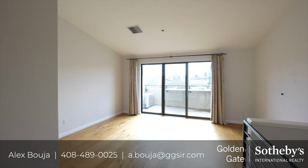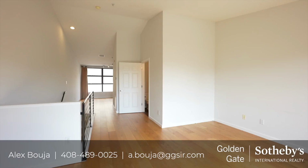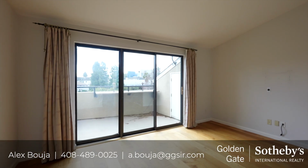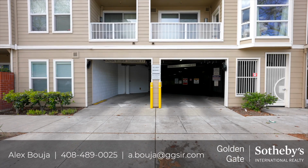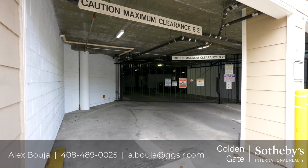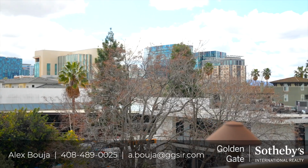This amazing home has 1 bedroom, 1.5 bathrooms spread across 1,292 square feet of sun-filled living space. Enjoy a secure building, private parking garage with 2 assigned parking spaces and amazing views from the 2nd floor balcony.